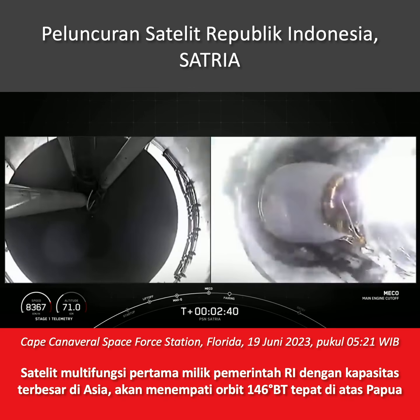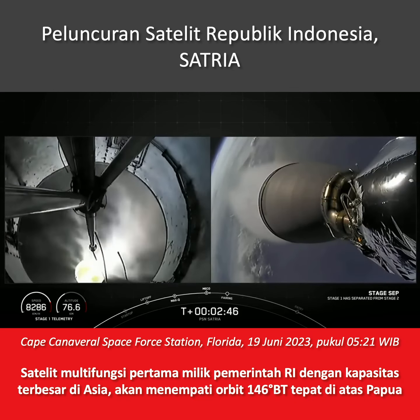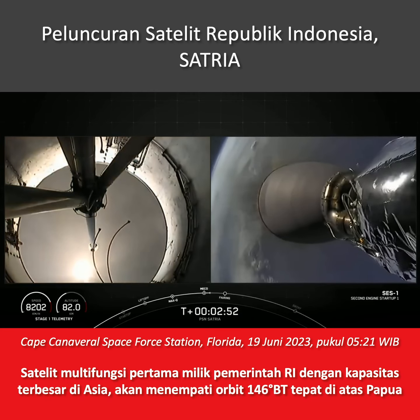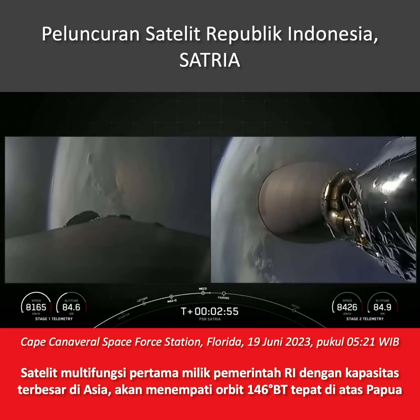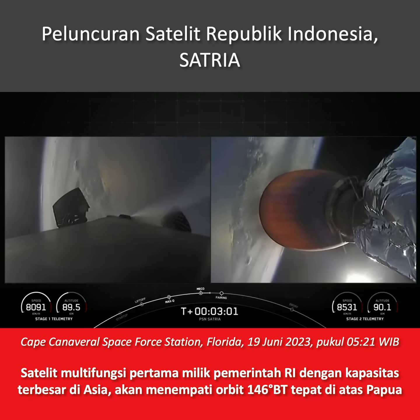Main engine cutoff. Stage separation confirmed. MVac startup. So you heard the callouts there, and you can see on your screen in this great dual view that the MVac engine on our second stage has ignited. Now, this is the first of 2 second stage burns that we're tracking for this mission.